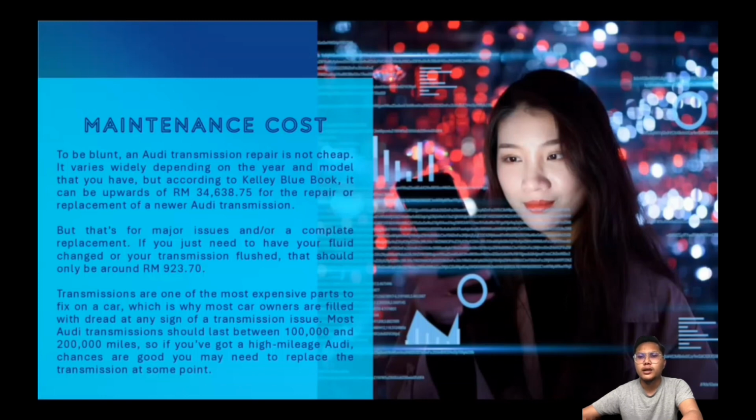Transmissions are one of the most expensive parts to fix on a car, which is why most car owners are filled with dread at any sign of a transmission issue. Most Audi transmissions should last between 100,000 and 200,000 miles. So if you have got a high mileage Audi, chances are good you may need to replace the transmission at some point.